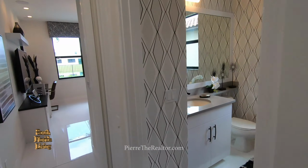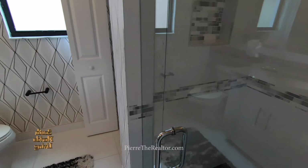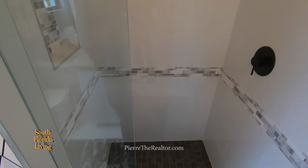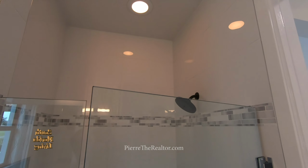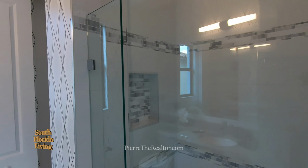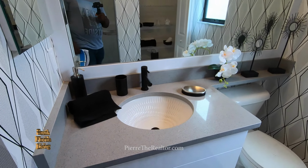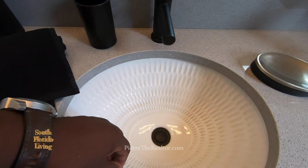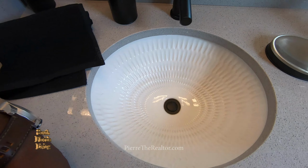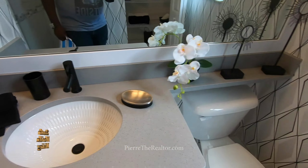All right, so you got a nice full bath here. You got a sunken shower. Nice can lighting. Frameless shower, right? You got a nice little sink, undermounted. And listen to this. Beautiful texture, I like that. That's a nice little sink.